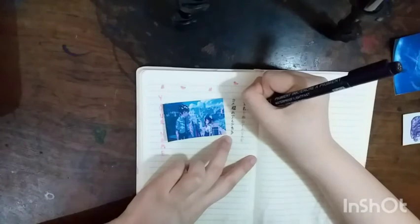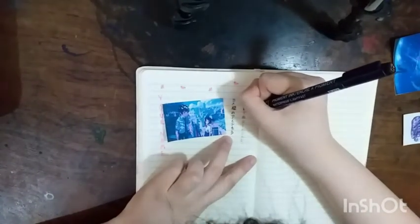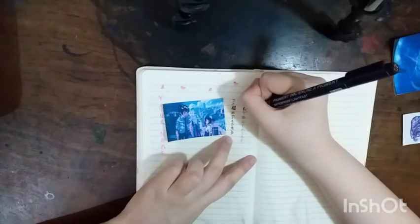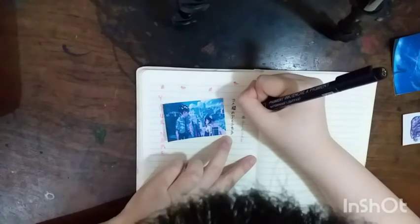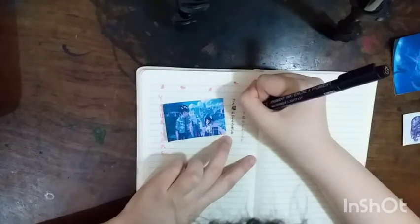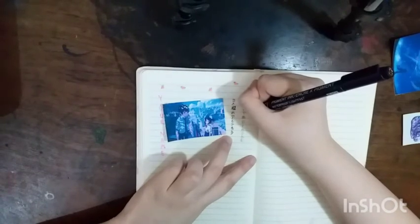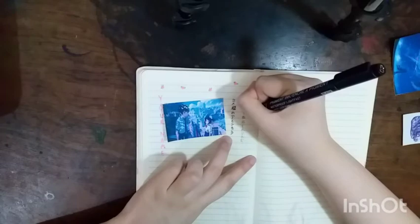And also don't be afraid to ask your teacher if you don't understand some Japanese words. If you want to know something about Japanese, in Japanese we call our teacher sensei. So if you don't understand some hiragana or katakana words, don't be afraid to ask your sensei about it.